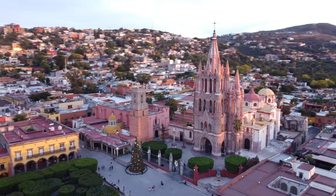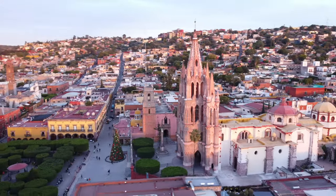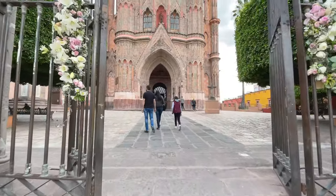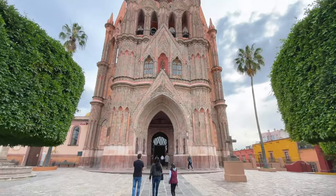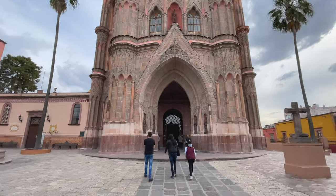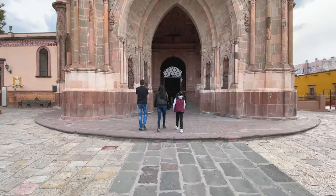This town is actually one of Mexico's most popular destinations for expats, people who want to resettle and live here in San Miguel De Allende. In this travel guide, we're going to go up above some of the lookout points, go in some of the cathedrals and show you what it looks like in here, and also tell you some of the history about this place right here.